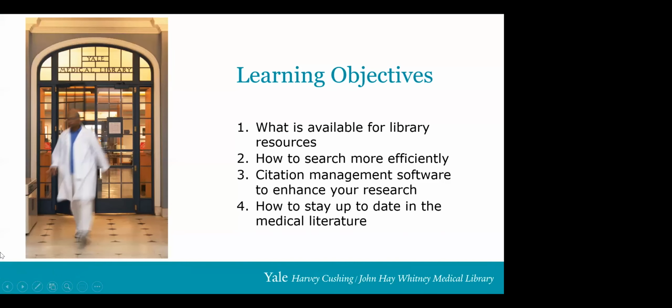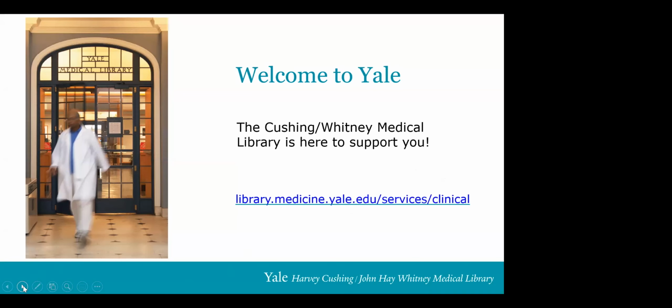Our learning objectives for today are: what is available for library resources, how to search more effectively and efficiently, how citation management software can enhance your research, and how to stay up to date on the medical literature, which I know is a lot to cover. So we'll also send out the slide deck, and I can forward an email if we don't get to everything today. So first thing, welcome to Yale.